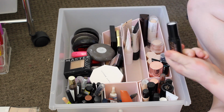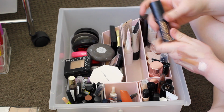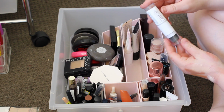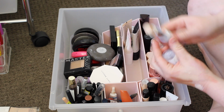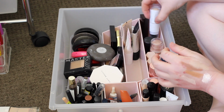I've got this Girl Boss Stick Primer, which I don't really recommend. It's a bit gimmicky, but I still use it. It's not that bad. I've got the Superstay Foundation, which I haven't worn that much in the cream. Just, wow, but I haven't worn it that much, but it goes down quick. I want to get a darker one for contouring.